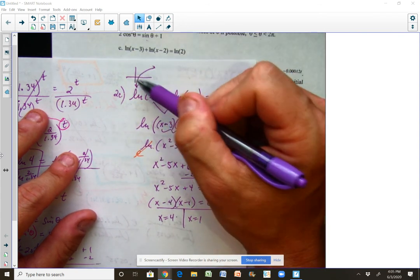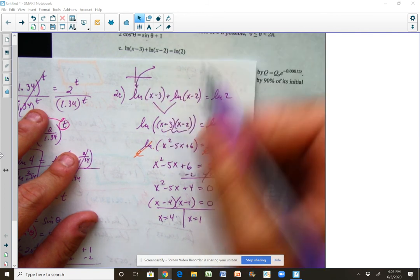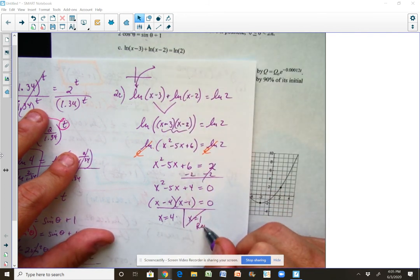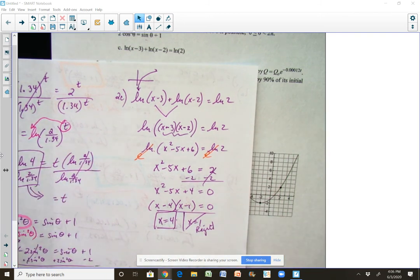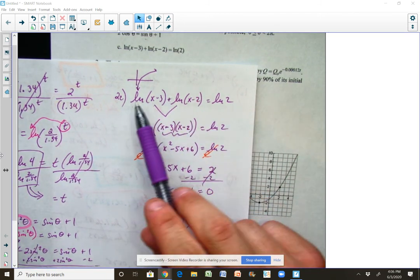So you can't have the input of a log function be negative. So this answer we would have to reject. So it's only going to be x equals 4 for that solution, okay? And these are also done graphically, too.